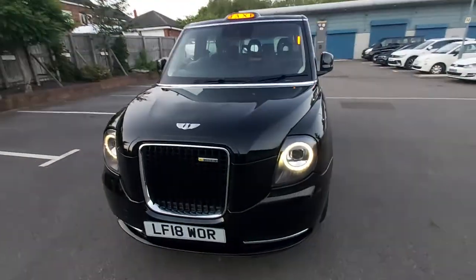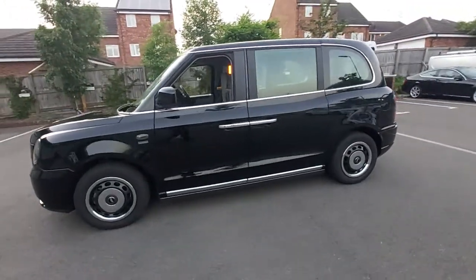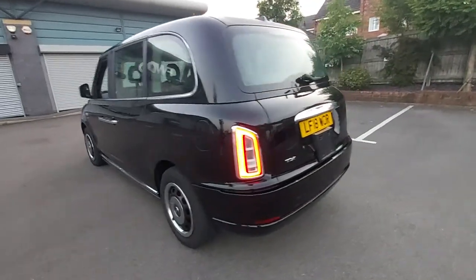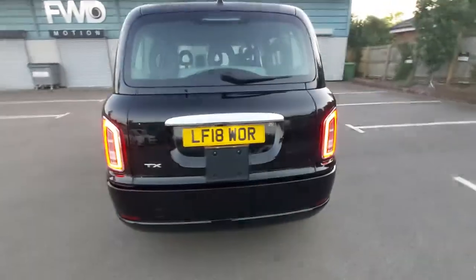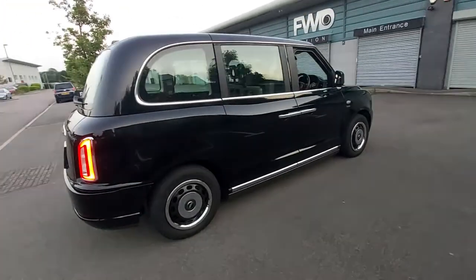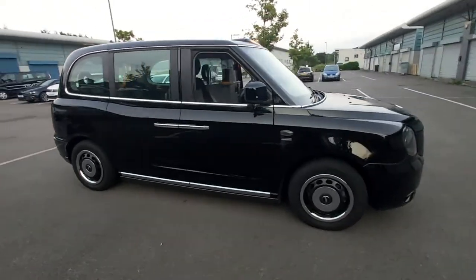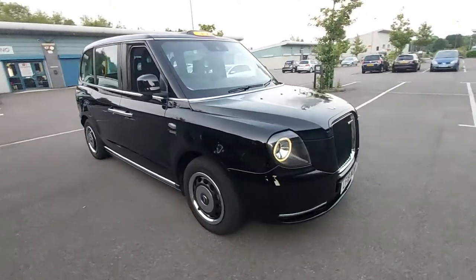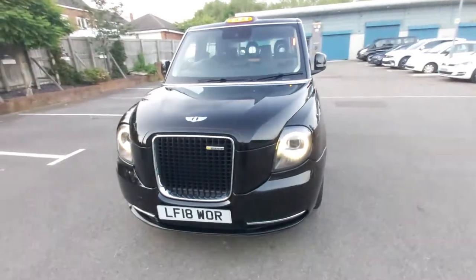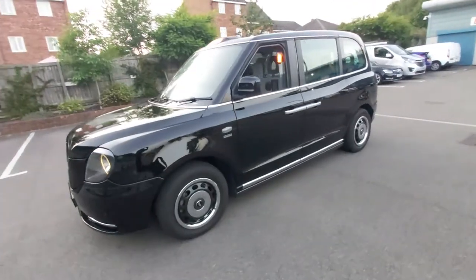I'll just walk around this again for you. So yeah, this has got the 5-year warranty from LEVC. The servicing centres for these vehicles are selected Volvo dealerships. So the engine in this is the same as a Volvo, and this is where they service them, in the Volvo dealers. But there's only a select few Volvo dealers, it's not every Volvo dealer. It's the same with the Audi cars as well. Some Audi cars now are running electric, but only a select few Audi dealers have got the technicians and the equipment to service them. So yeah, there you have it.